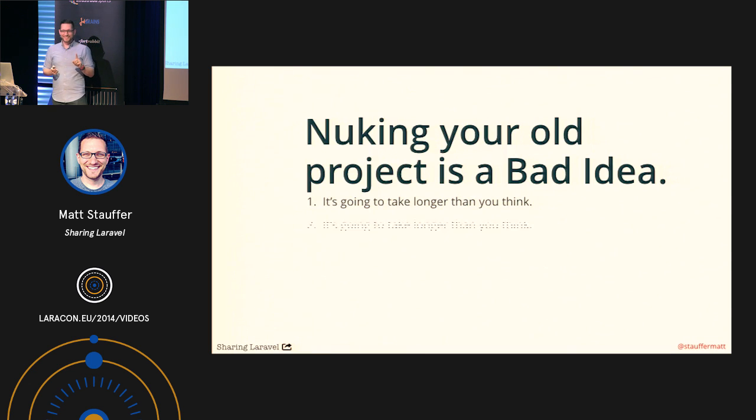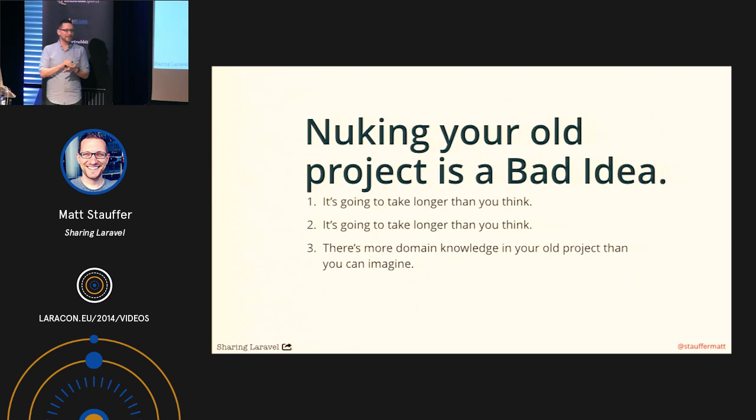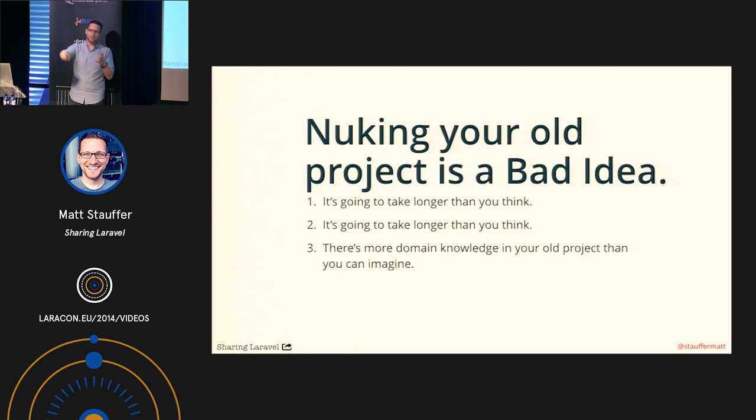Number two, it's going to take longer than you think. I promise you, you don't understand how much is going to go on. And a lot of this is because every application that you have has a lot more domain knowledge embedded within it than you ever understand. You look at your existing app and you say, there's a couple models, there's a couple controllers, a couple of this, oh, there's a command bus here, there's whatever. I can rewrite all those in X amount of time. First of all, you're bad at estimating that.